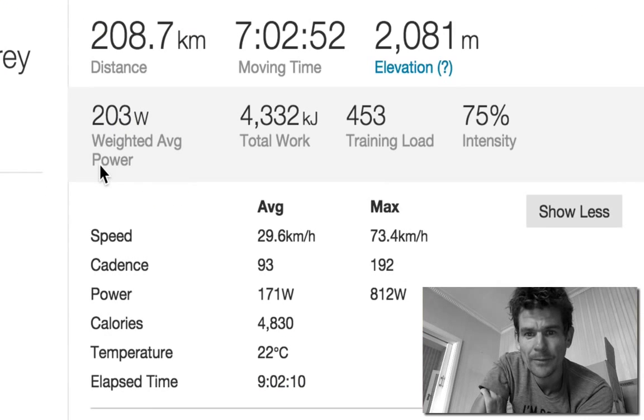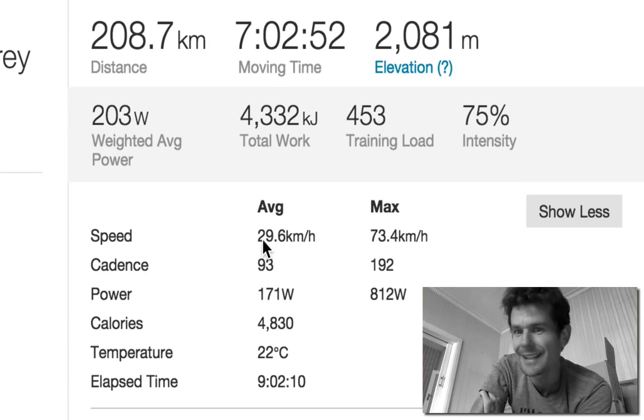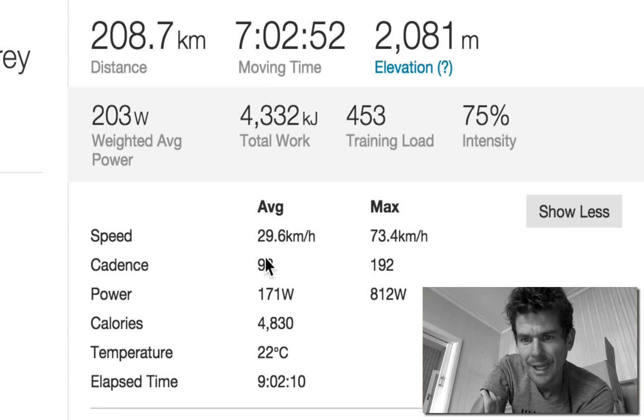It's pretty comfy. See my cadence there for 200k, 93 cadence. All you really want to focus on is your weighted average power and cadence, because that matters the most. Speed varies a lot because you've got wind, you've got drafting. Speed means nothing. That could be 10k an hour, that could be 60k an hour. It wouldn't really mean much. Cadence, power, that's the bottom line.